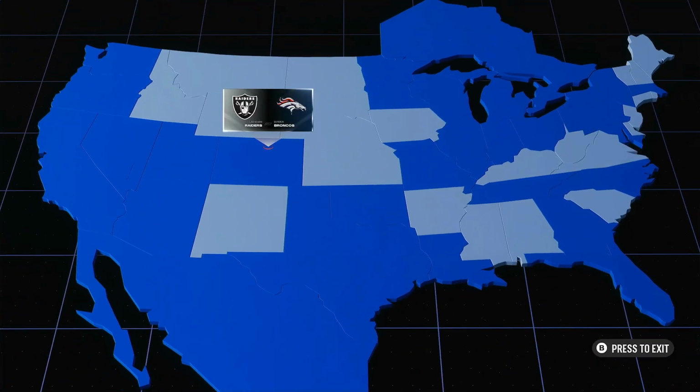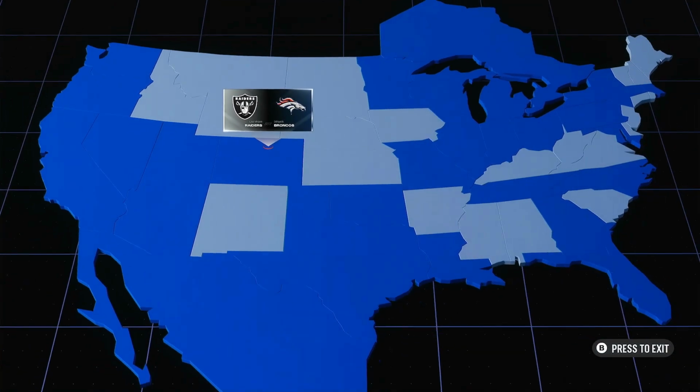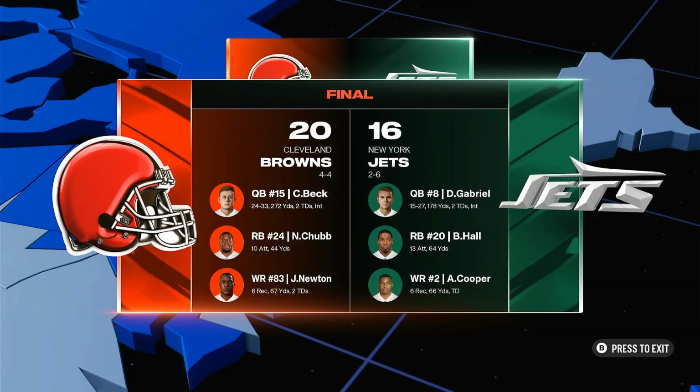From there, let's head to the foot of the Rockies, Denver, Colorado, to check in on the Broncos. And they have the lead in that one over the visiting Raiders. 2 touchdown passes there for Bo Nix. Finally, we finish at MetLife Stadium to see what's going on with the Jets. And they were losers in that ball game to the visiting Cleveland Browns. 20-16 was your final score.